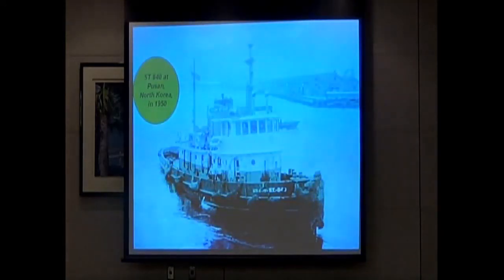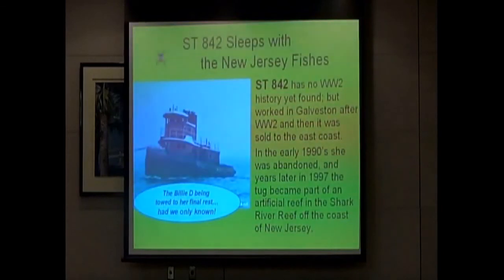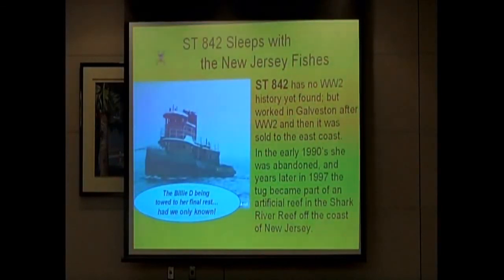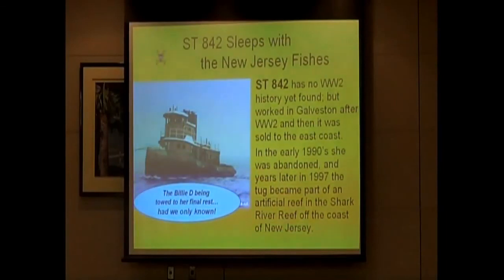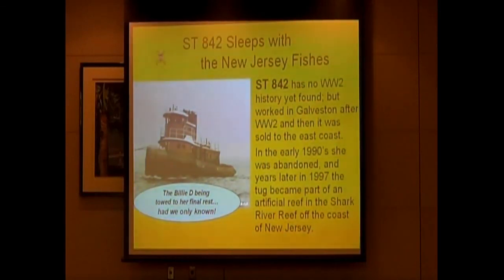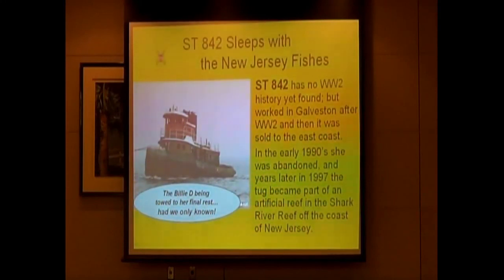There's ST-840, 842, probably stayed in the United States, and is now sleeping with the fishes off of New Jersey. It was abandoned on a river, ignored for a decade, and finally sank. Can't ignore it anymore. It sank twice more before they finally got it out off the ocean to become part of an artificial reef. The Billy D.